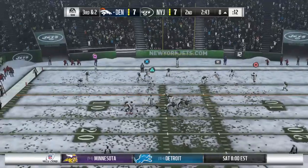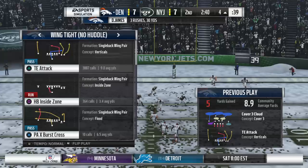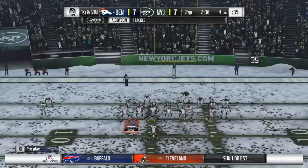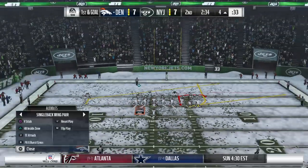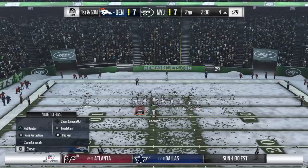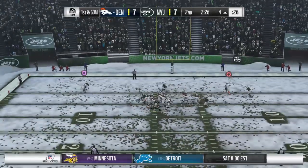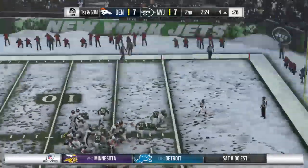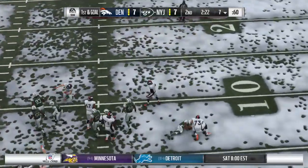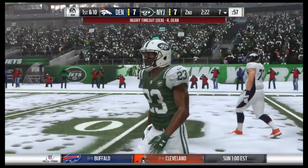James on 3rd and 2. And he's able to pick up the first before he's brought down inside the 5 at the 4. The gain of 5 that time gives him the conversion and makes it 1st and goal. Looking to throw. James. And they get the football, but not much on the return here as he's stopped at the 7-yard line.